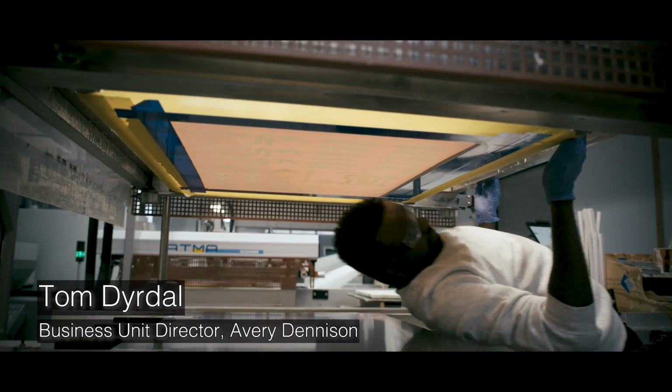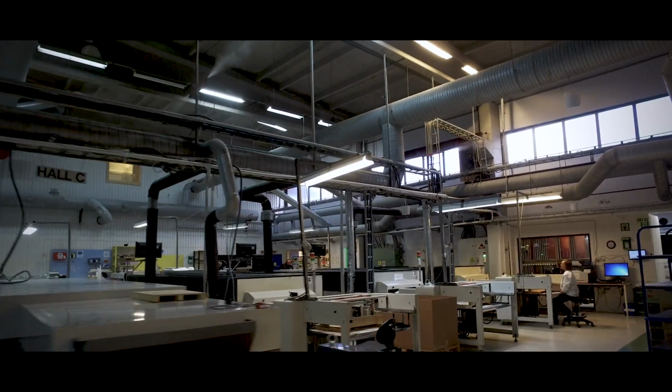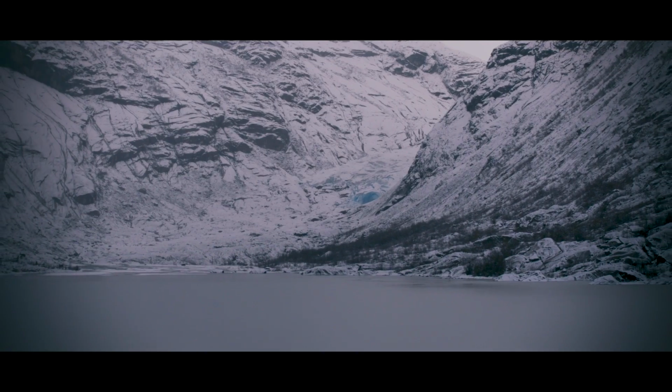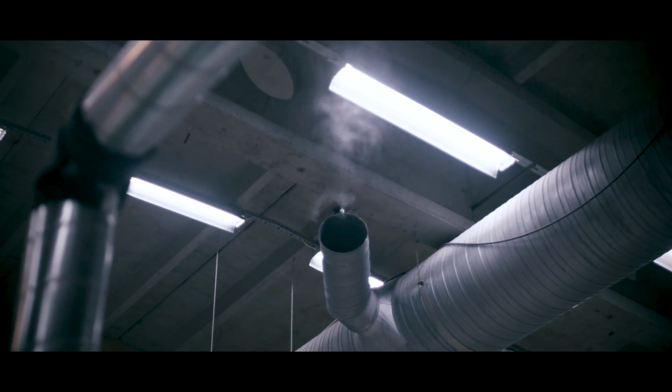One of the best examples might be our process for cooling down the building. Most sites would then use an air conditioning unit. What we will use is the water from the glacier. We utilize that temperature difference to create energy.